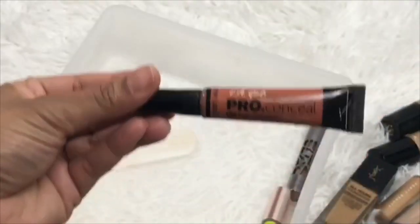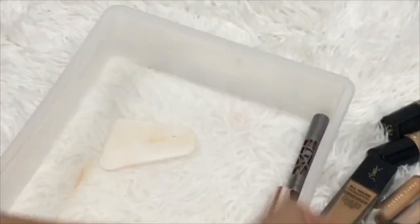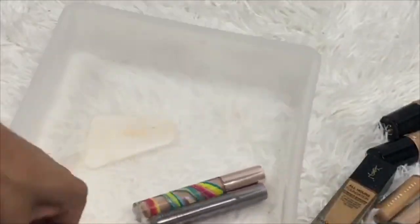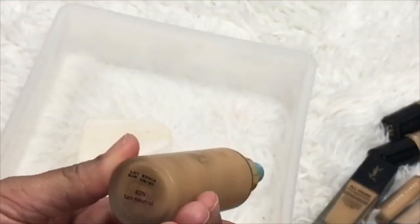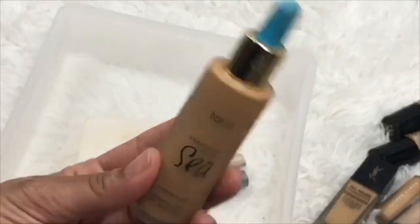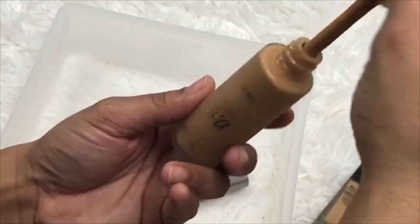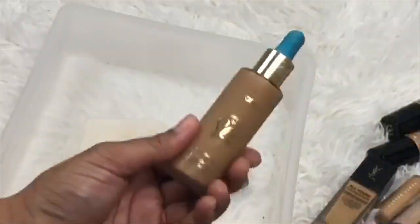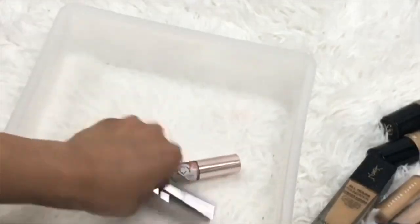This is my LA Girl Pro Conceal orange corrector. I'm gonna keep that. You never can go wrong with the corrector. This is the Tarte Rainforest of the Sea in the shade 42 tan neutral, and this comes with a droplet, like a drop. And I tried this foundation before as well, and it was cracking all over my face, so I'm going to get rid of that one.